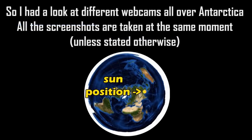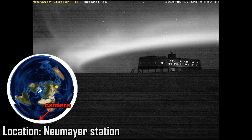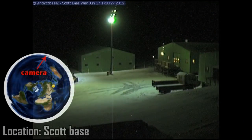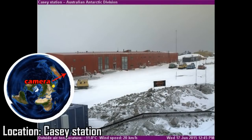So I had to look at different webcams all over Antarctica. All the screenshots are taken at the same moment, unless stated otherwise. Location: New Mare Station. Location: Halley Station. Location: Palmer Station. Location: Scott Base. Location: McMurdo Station. Location: Casey Station.